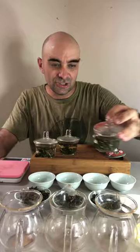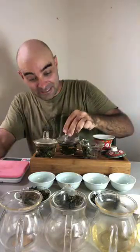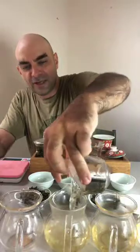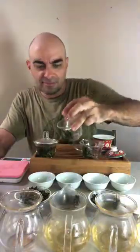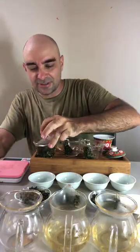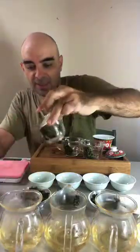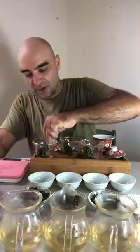I would so suggest doing this. If you get the sample pack and you have the time and you have this many gaiwans, do the side-by-side tasting. This is called a horizontal tasting. Or I guess maybe it's a vertical tasting. Anyways, I would probably consider this a horizontal tasting just because it's all from the same garden, all from the same place, and they're processed in the same way at the same spot.